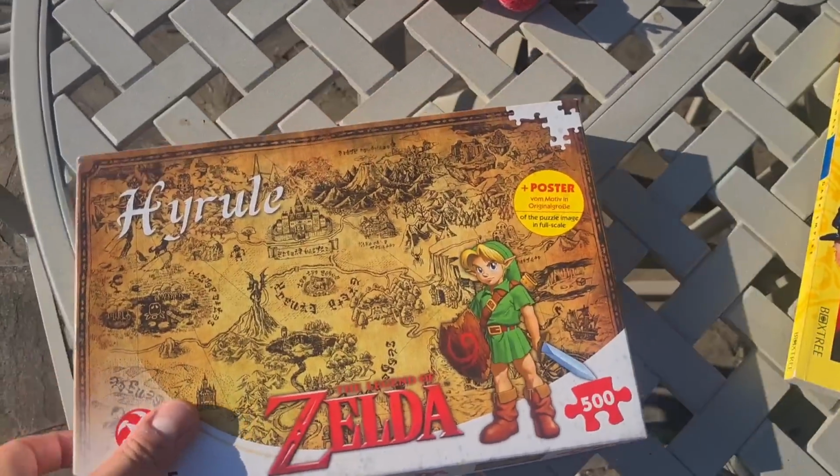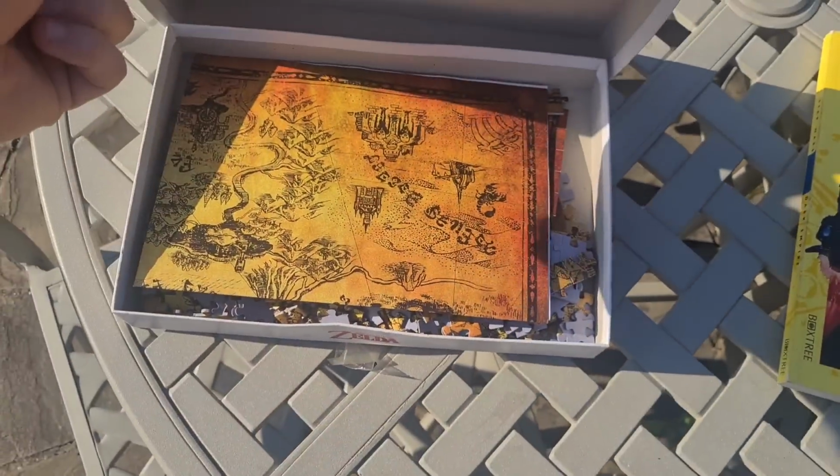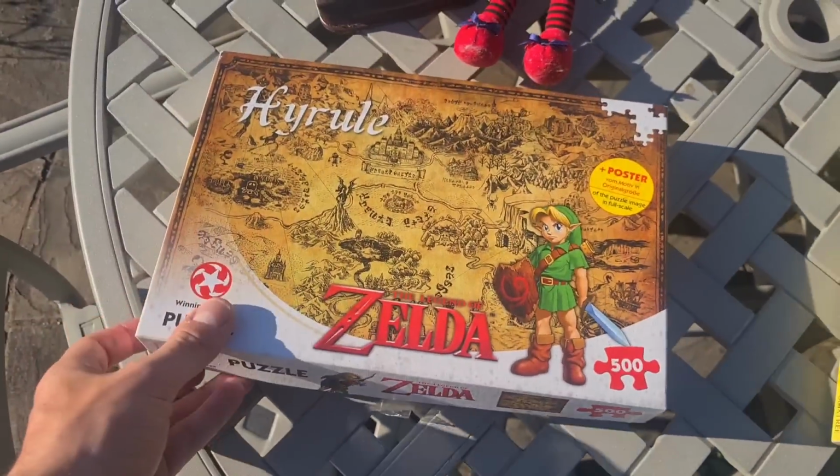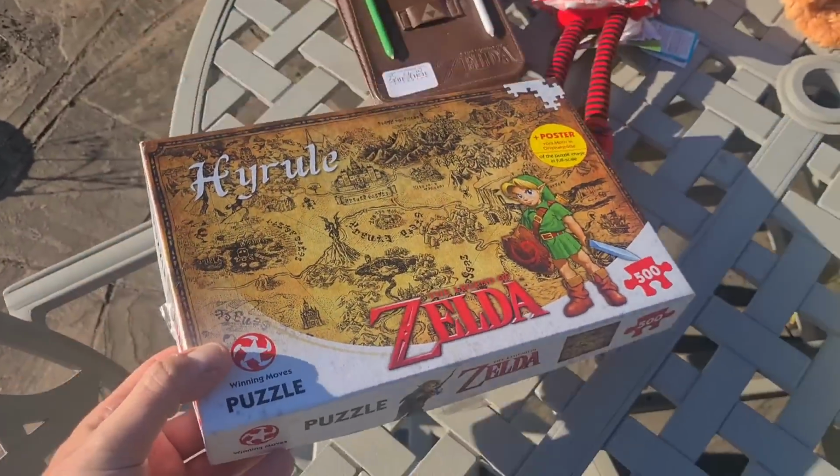And on the Zelda theme, I picked up this jigsaw. Only £1. Got a poster in there. I think brand new these are only a tenner, so yeah, no real resale value, but it's Zelda, isn't it?